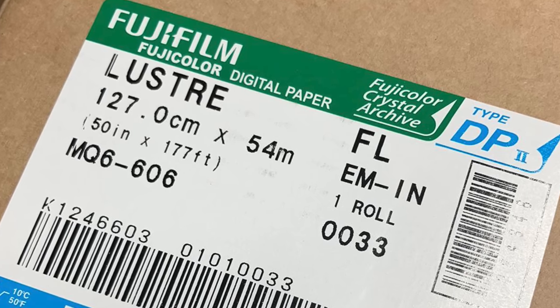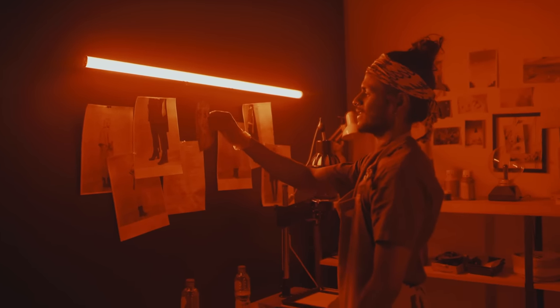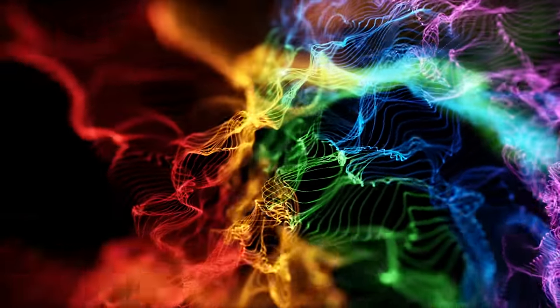So what I got is classed as a digital C-type print. The paper is light sensitive, like would be used in the traditional darkroom, and the information making up the file is exposed onto the paper through red, green and blue LEDs.